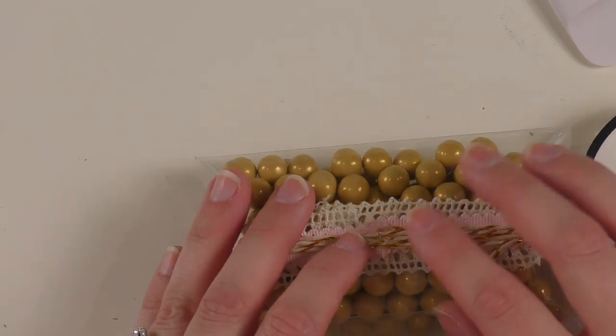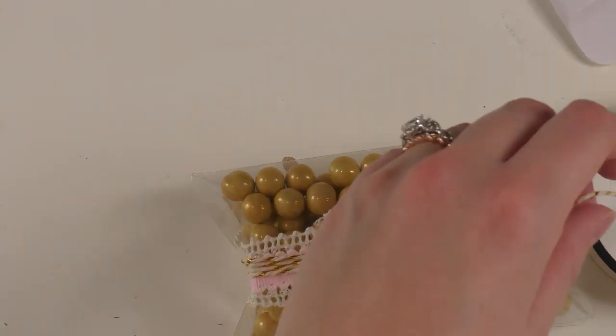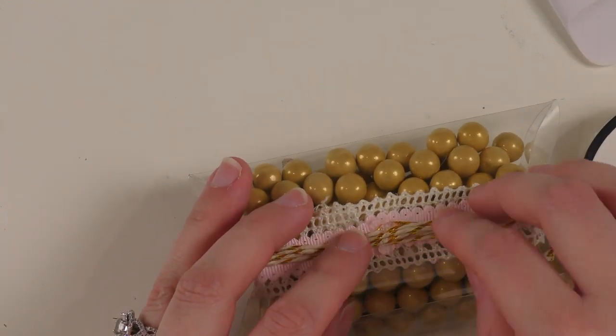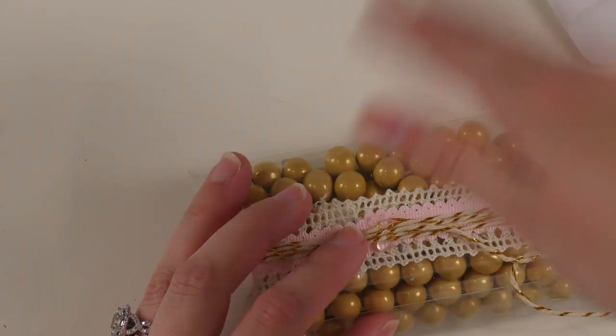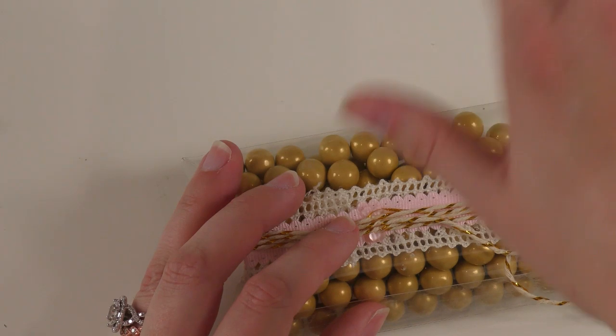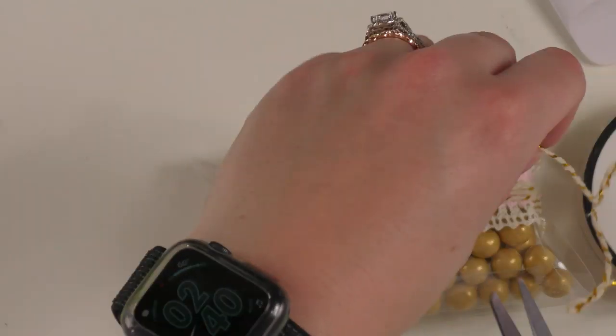I'm just so impatient with this hot glue, guys. Can hot glue just dry fast, please? No, I'm joking. I know it dries pretty fast anyways. I'm just super impatient with my hot glue. Dry, buddy, dry. Oh, this is a high temp one too. She hot.